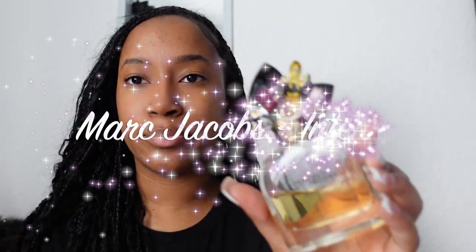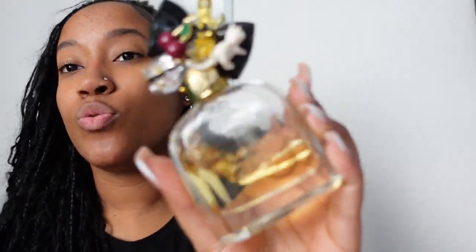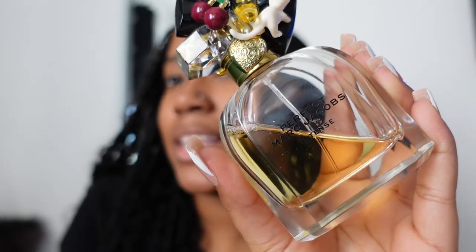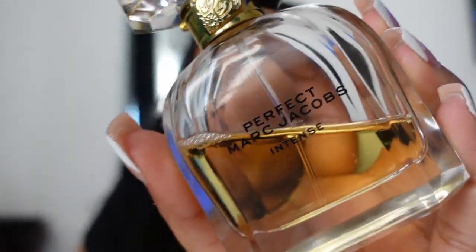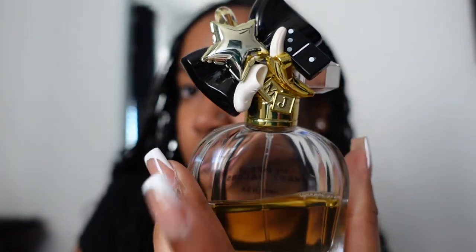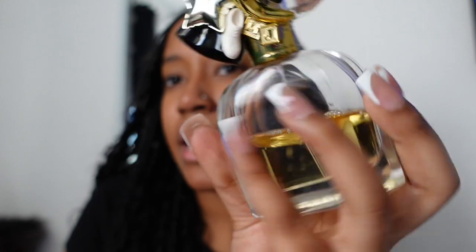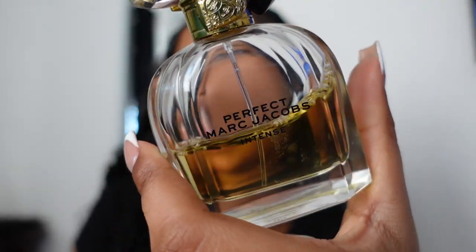This is the perfume. The Marc Jacobs Intense. You guys, I love this perfume. This has to be my favorite perfume ever. Look at the detail on this perfume, you guys. I love this perfume. I love it.